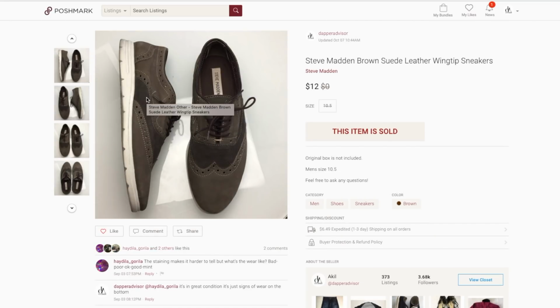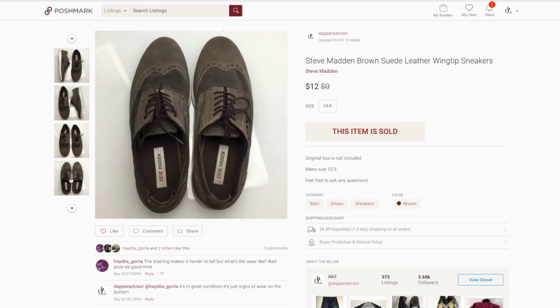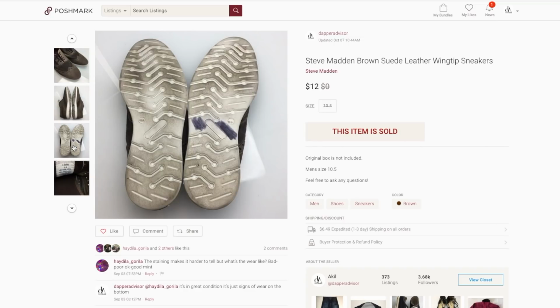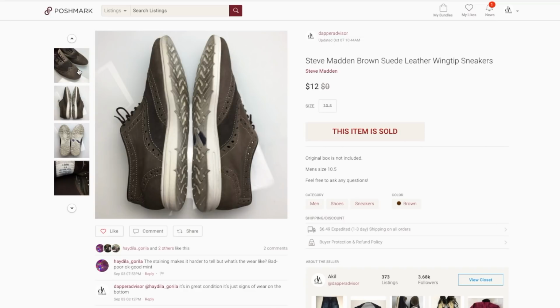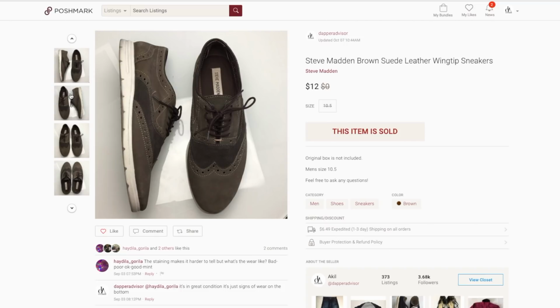Next is a pair of Steve Madden sneaker wingtips, whatever you want to call it. And in my opinion, I thought they looked really good. I usually don't pick up Steve Madden shoes, but I think what happened with this is the fact that I bought a lot of shoes in one day from the thrift store. I ended up leaving with like 20 pairs of shoes, and I thought this was a good looking shoe and I figured I could get at least 30 bucks.